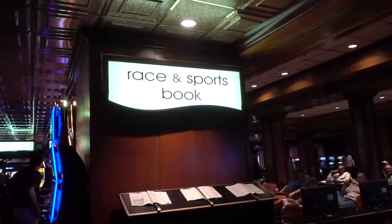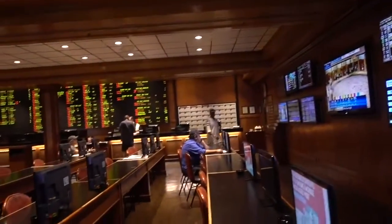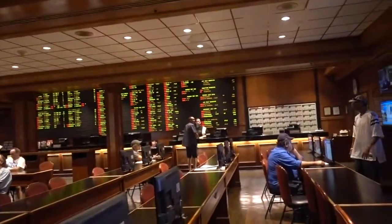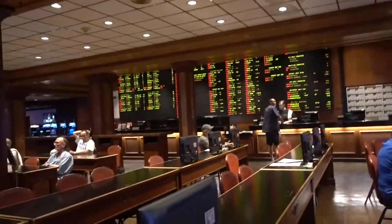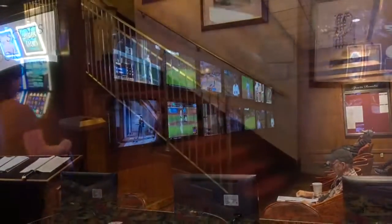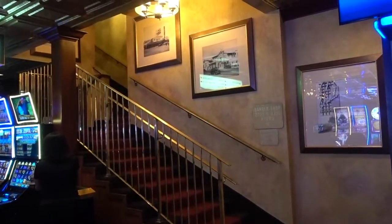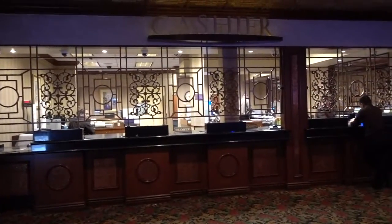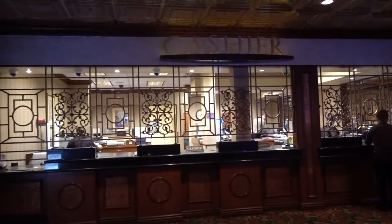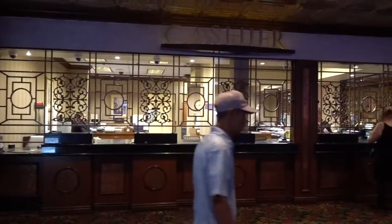As the sign says, this is the race and sports book. Looks like I just saw a little cartoon. I think that was an ad. It's somewhat unusual, small and intimate, and lots of screens. And another great stairway, complete with historical pictures going up. A beautiful cashier's cages with the decorative iron on the windows. Very nice.